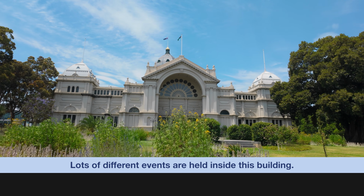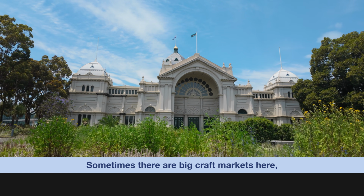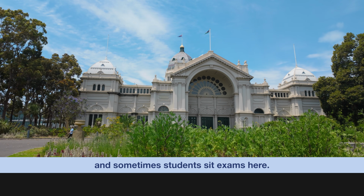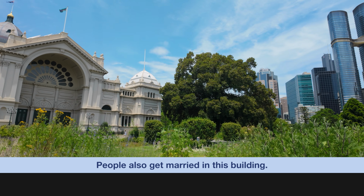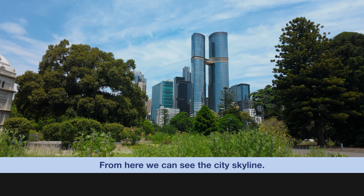Lots of different events are held inside this building. Sometimes there are big craft markets here, and sometimes students sit exams here. People also get married in this building. From here, we can see the city skyline.